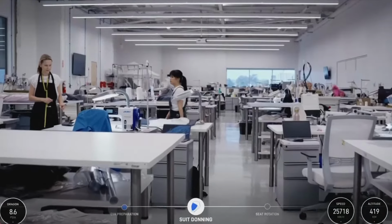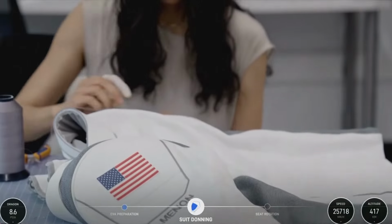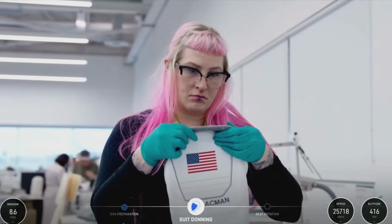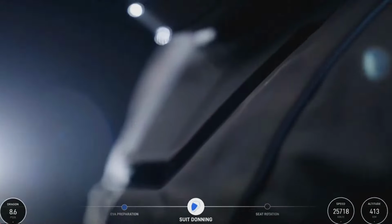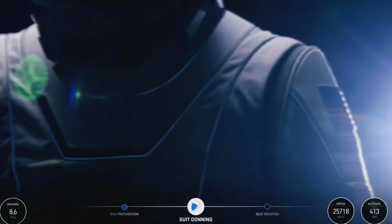The EVA suit is built and designed here at SpaceX in Hawthorne, California. We wanted to have something that's easy to manufacture that we can handle here in-house. So we developed this new material, so it's fabric-based. We actually added a new layer to the suit, which we refer to as the Faraday layer. And this is a conductive cage around the suit that shields the suit from external electric fields.